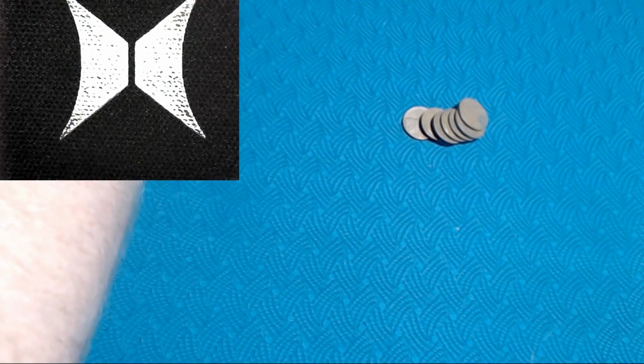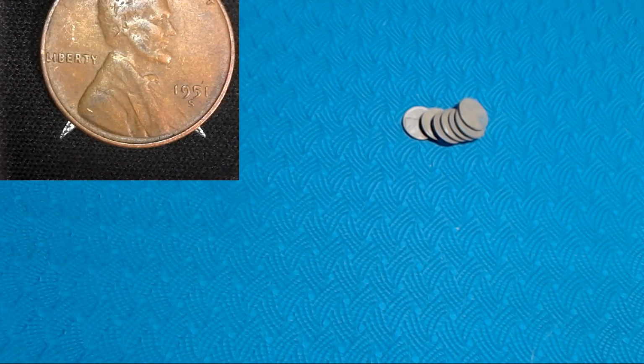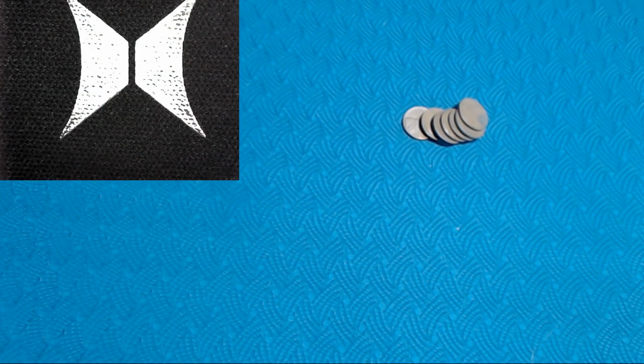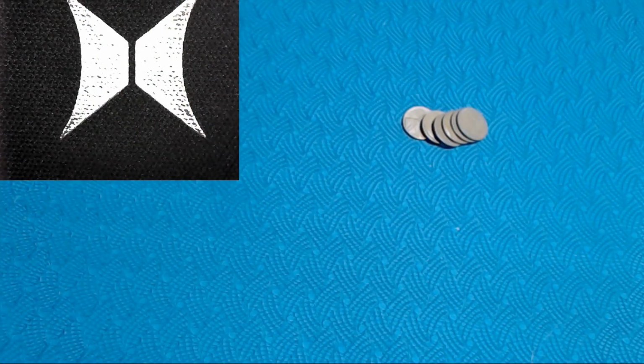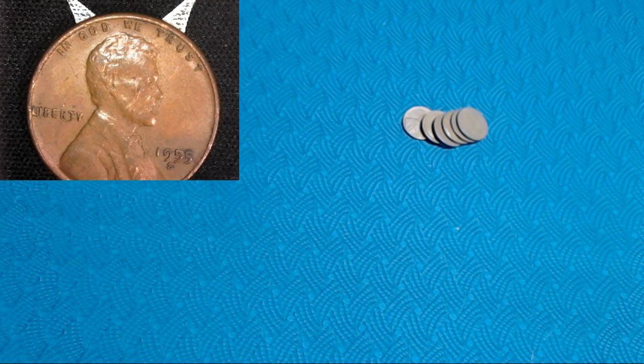Next up, we have a 1951 out of San Francisco. The 1951 San Francisco, 136,010,000. And after that is a 1955 San Francisco, which is 44,610,000.